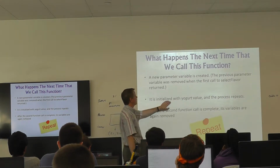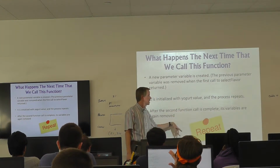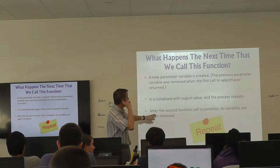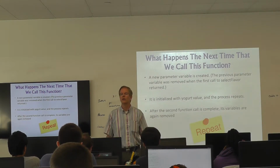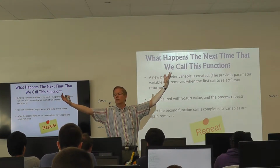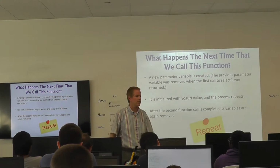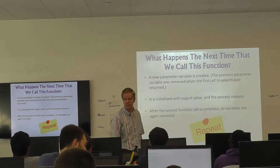In our particular case, we initialized it with whatever the current true or false value of yogurt was, and then the routine runs. After the second function call is complete, its variables are again removed. Every time you call a function, a whole bunch of variables potentially get made and used, whatever you use during the function. That's fantastic. You hit that return statement, they're gone. It's like they never existed.